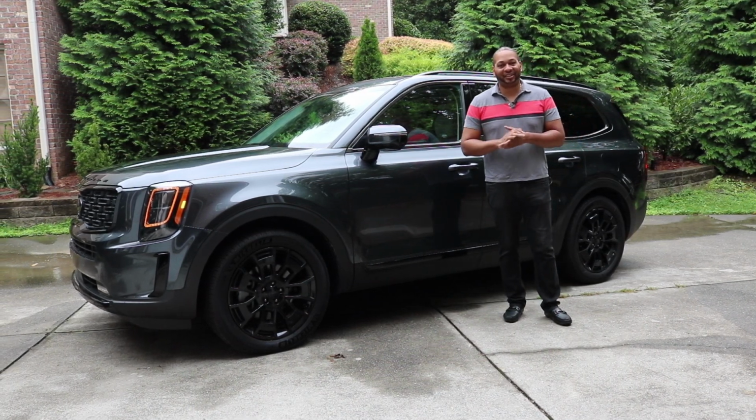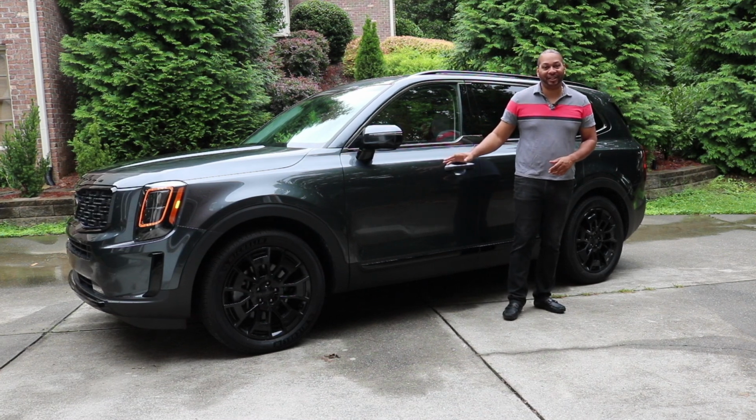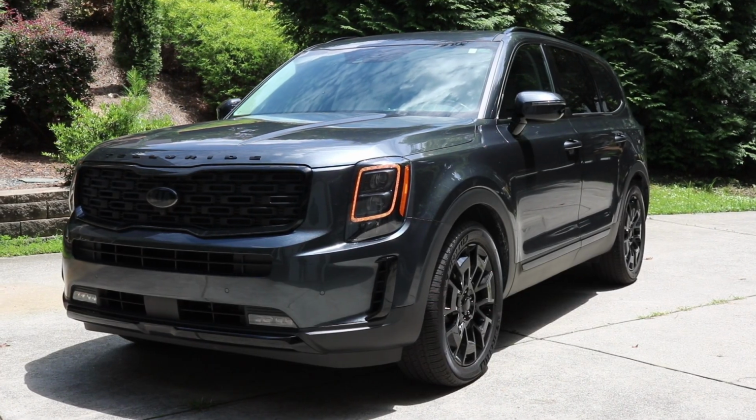Let me know in the comment section what you guys think about this one. Is this an SUV that you would consider for your family? This SUV is instantly recognizable from a mile away with those rectangular shaped amber daytime running lamps.